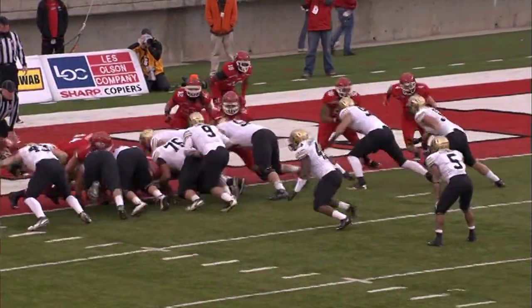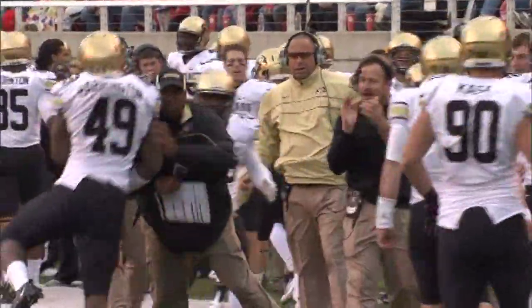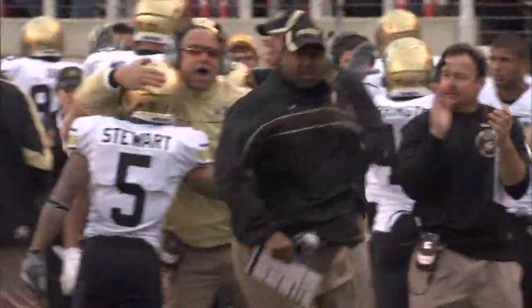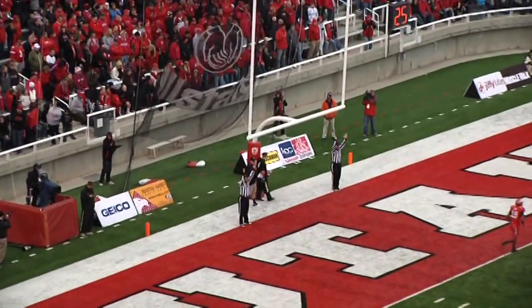A beautiful drive, 12 plays, 80 yards. And they did it in all form and fashion of running and receiving and passing. And they find the end zone on a 1-yard plunge by Tyler Hanson, his third rushing touchdown of the campaign. And snap, put down, swings the right leg, kick is true, and it is 7-0 Colorado.